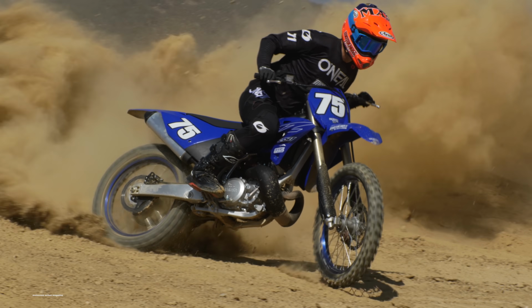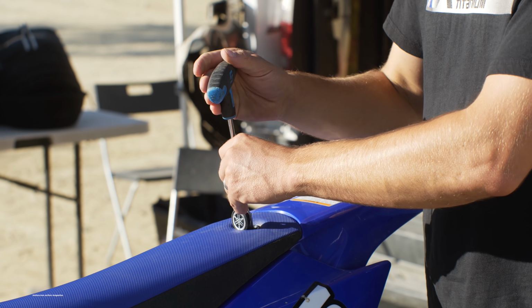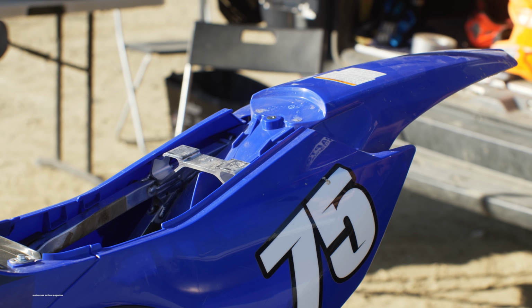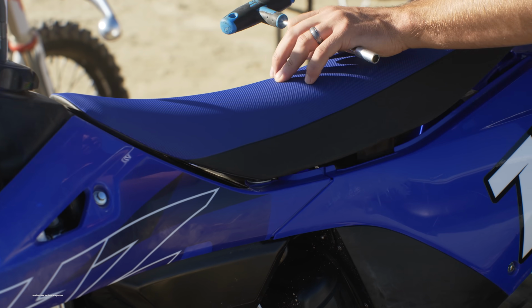The YZ125, now that bike is all new. It did get updates to the engine, and we're very excited to get our hands on that. It sounds like we got a couple more weeks, maybe about a month, until we'll be riding the 2022 YZ125. Really looking forward to that bike. Also looking forward to putting more time on this one and comparing it with some of the other models.